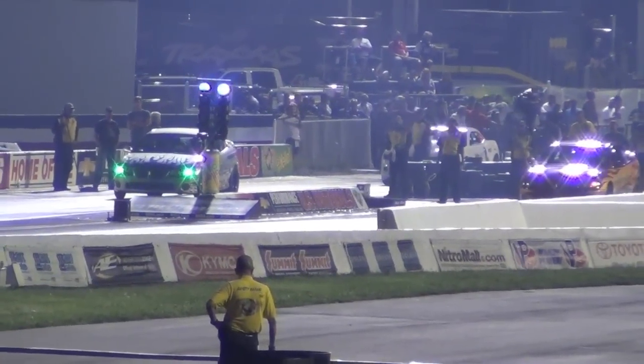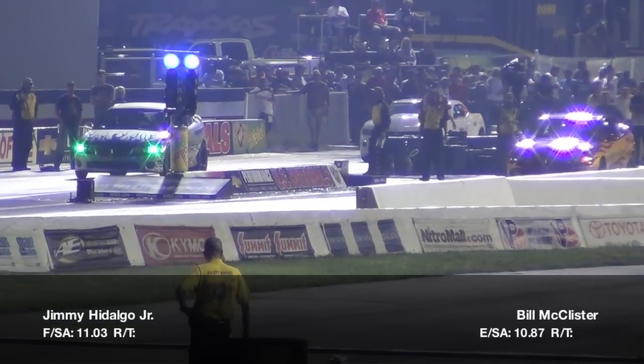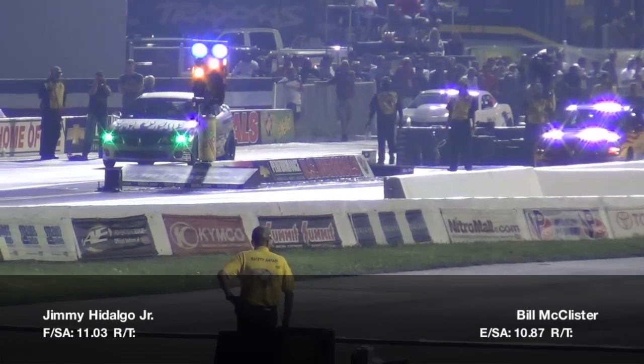To another 2004 GTO. This one driven by Jimmy Hidalgo Jr. Hidalgo Jr. dialed 1103, but Lister dialed 1087.